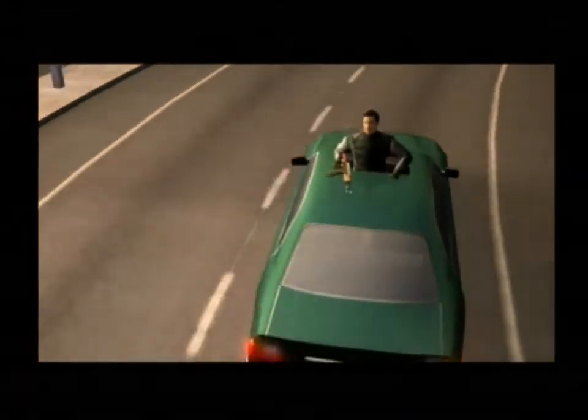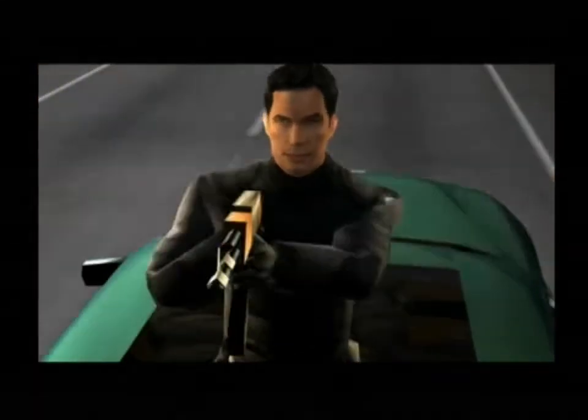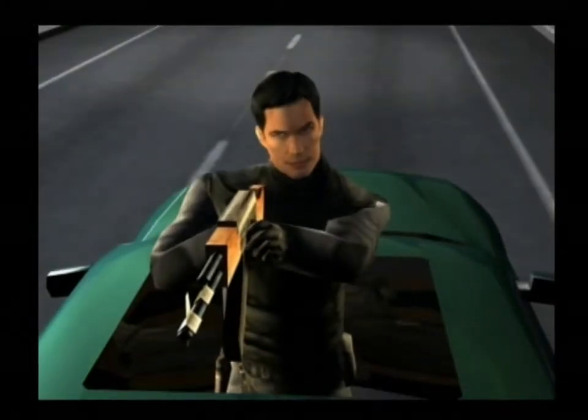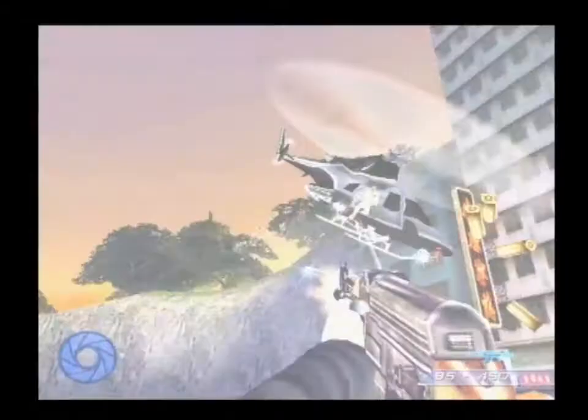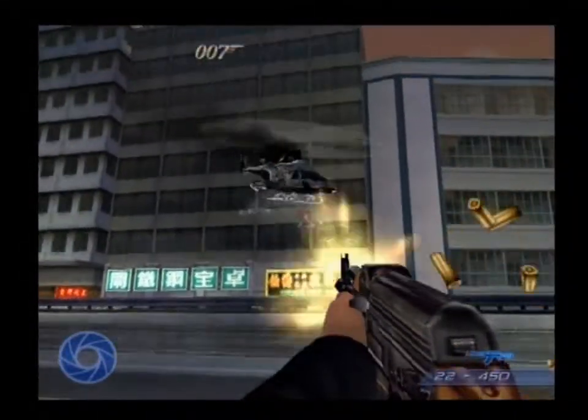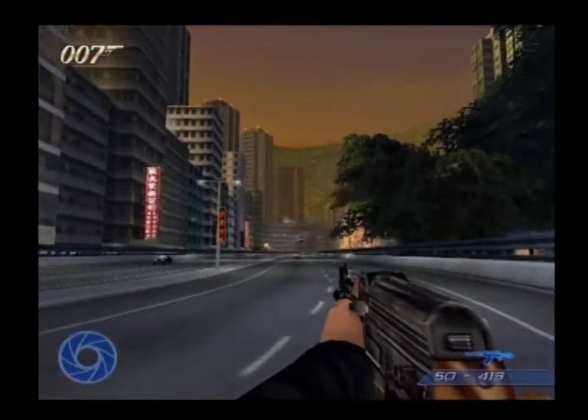Looks like we have company, Zoe. Keep a firm grip on the wheel. I'll hold them off. Watch out for that helicopter! There's more of them dead ahead!